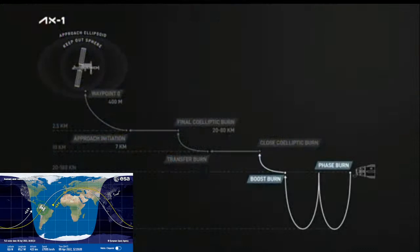On screen right now is a graphic. There are four major burns, or firings of the Draco thrusters on Dragon, that brought the spacecraft closer and closer to the ISS. The first was a boost burn. This is based on orbital data, and this raises Dragon's orbit until it reaches an altitude of just 10 kilometers lower than the space station.